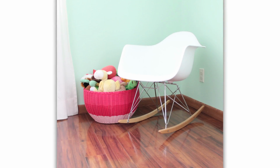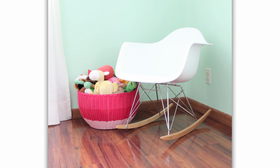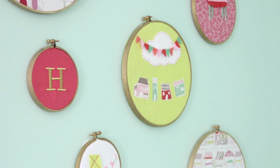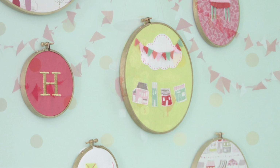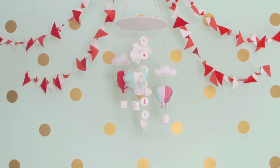This room has such an eclectic yet modern vibe. I mean, I appreciate the Eames rocker in the corner of the room. That's the modern touch. I appreciate the little handmade touches like the embroidery hoops and the garland over the crib. It's such a sweet nursery, and it's a nursery that your child can grow with. And that perfect example is from our friend Katie Mamari of Caden Lane. Katie does it again. She knows her trends.